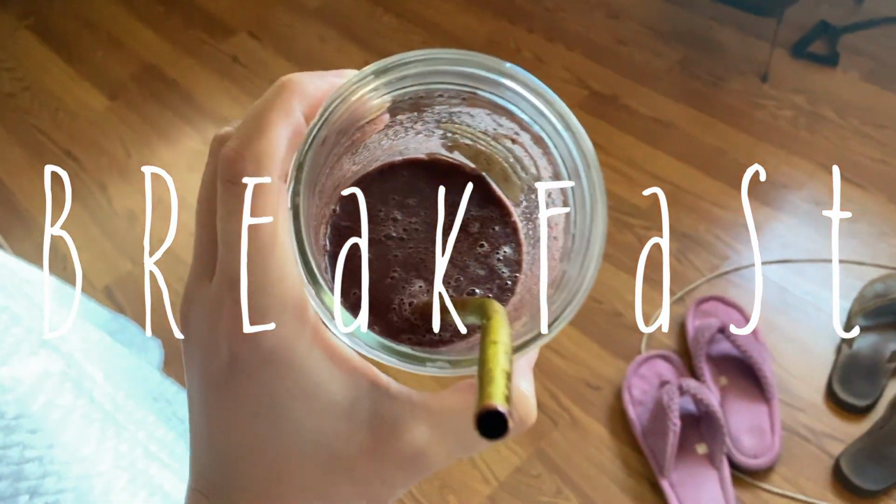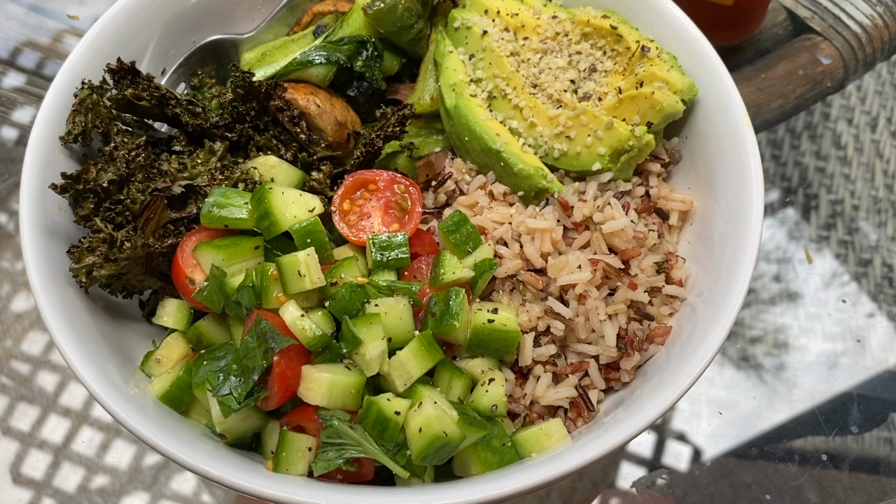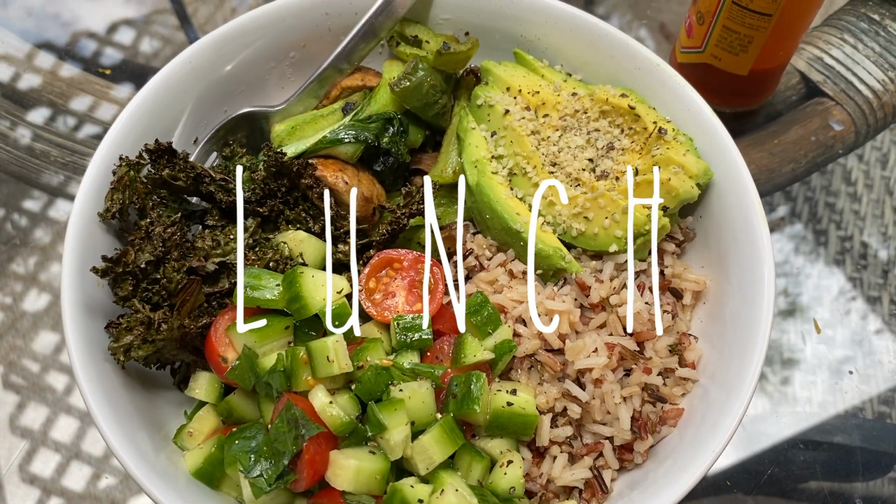Friday for breakfast, I had a berry smoothie. Shocker. This one was just a banana berry smoothie. I think I was running out of ingredients at that point. But for lunch, I had another little Buddha bowl.